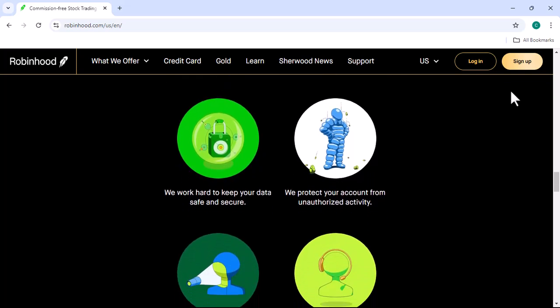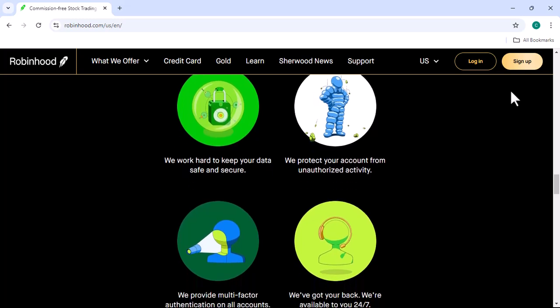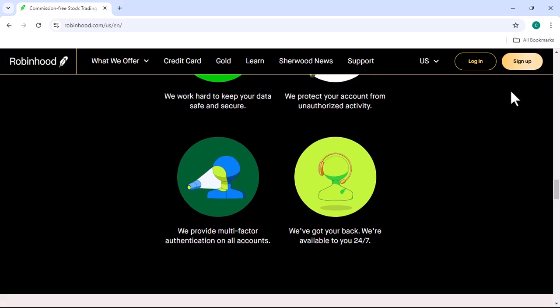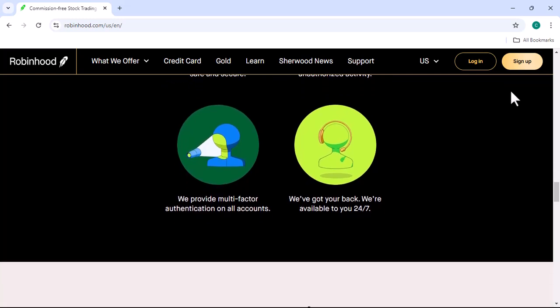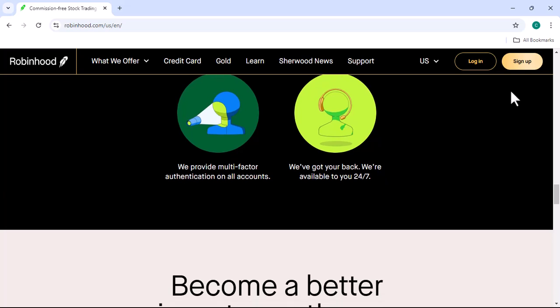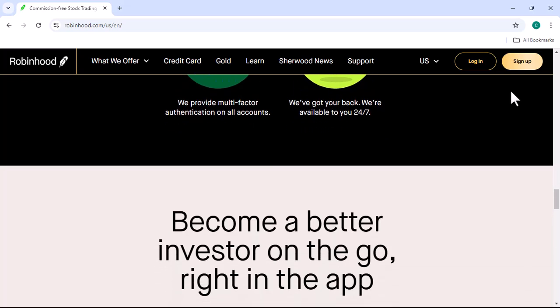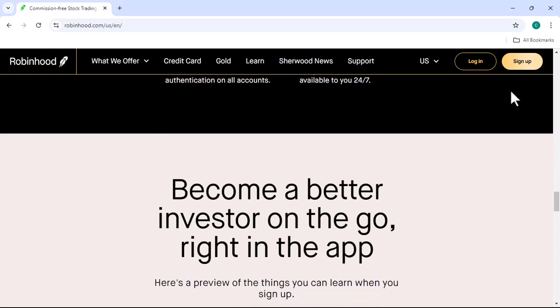Robinhood holds customer funds in segregated accounts, which means that your money is separate from the company's own assets. However, if Robinhood were to go bankrupt, your cash deposits could be used to pay off creditors, which could leave you without your money. So, what can you do to protect your money?